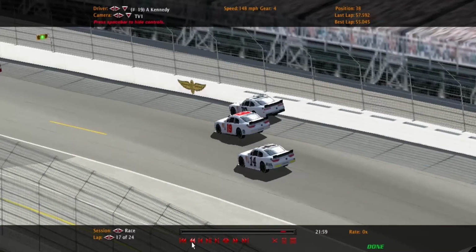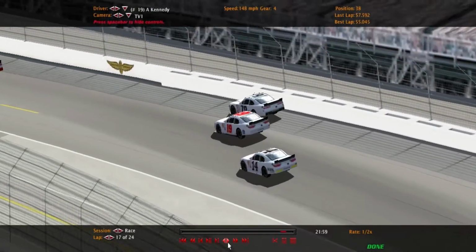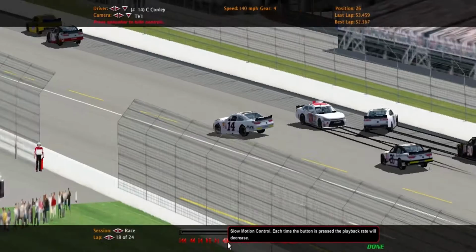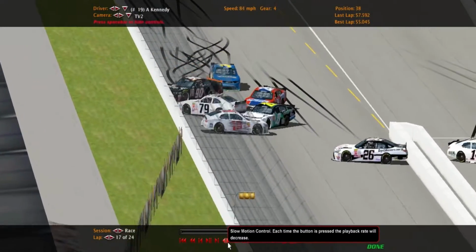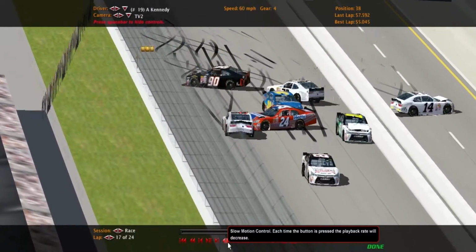Right here, the 79 of CJ Faison, the 19 of Alex Kennedy, runs out of track, getting tight. Here's the 14 of Cale Conley, just an innocent bystander trying to get by. Conley running 26 at the time. There's the 26 of Johnny Sauter, the 8 of Blake Cook, Eric McClure, Ryan Sieg, everybody involved. The whole roadway is blocked up.